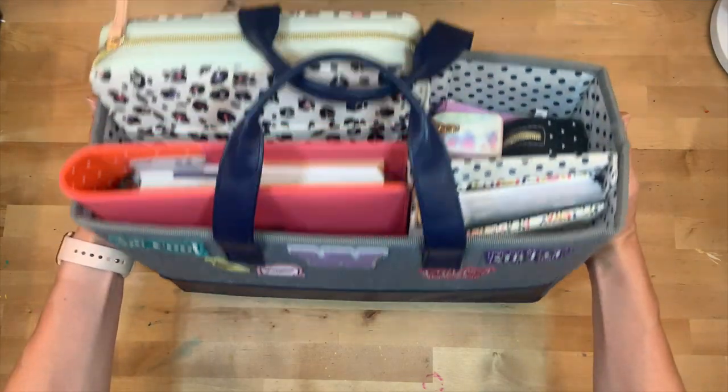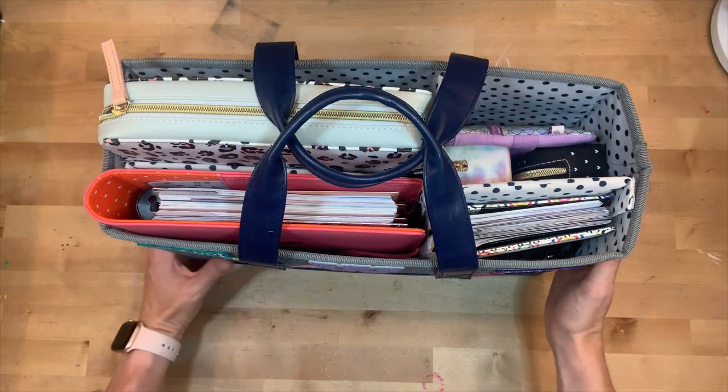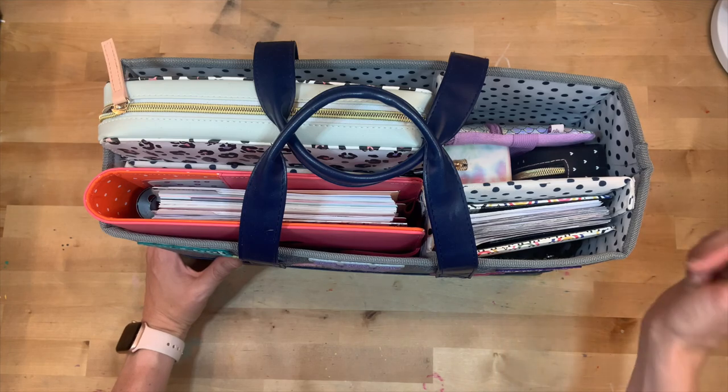So I love having this tote. It's nice and sturdy to bring around with me. I can even fit some more sticker books, things like that in there if I wanted. So this is how I do planning on the go. Let me show you planning in my craft room.